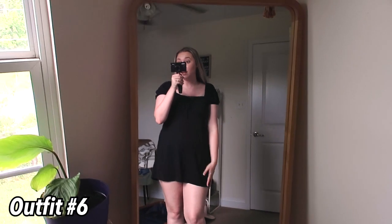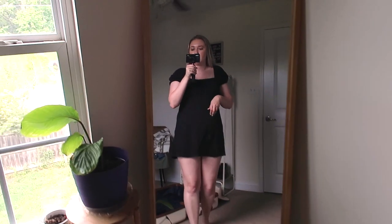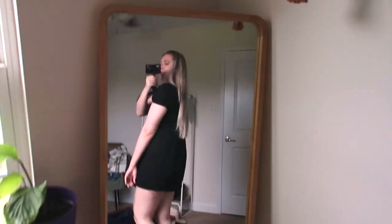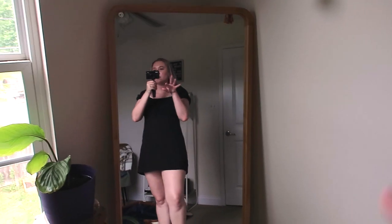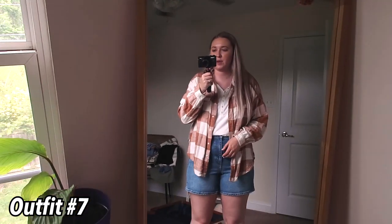This is the little black dress that I'm gonna bring for like a fancier dinner. So this is from American Eagle. Pretty just cute little dress. And I feel like it would be good for a fancier night out. That's the plan. I don't know if I'm gonna wear these pieces together, but I'm at least gonna bring them.